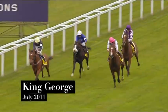Now it's time to look ahead to one of the most eagerly anticipated middle distance contests in Europe, namely the King George VI and Queen Elizabeth Stakes. And the obvious place to start, Chris, is with the very impressive winner of the Coronation Cup, St Nicholas Abbey. Yeah, he was really impressive in that race. He was disappointing in this last year, but I would forgive him that really.